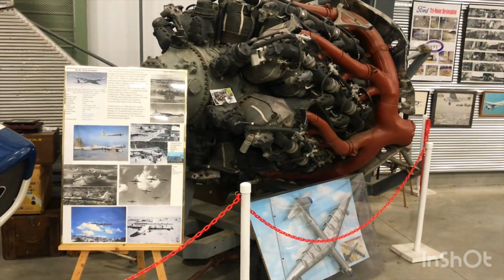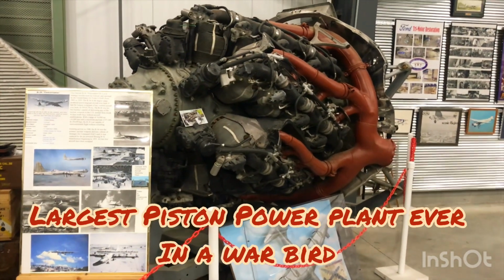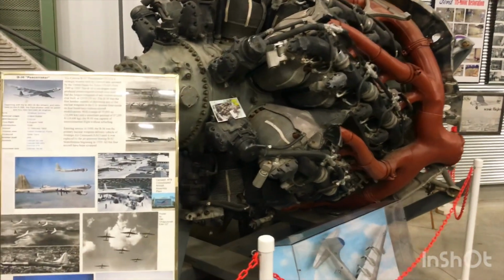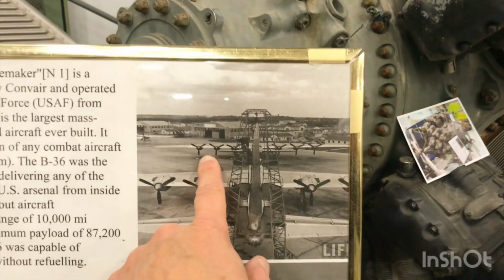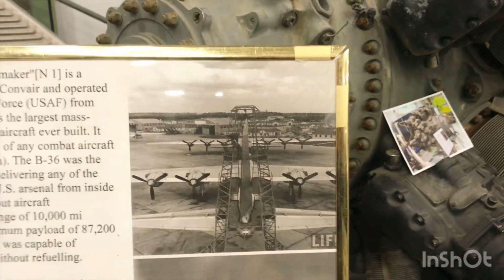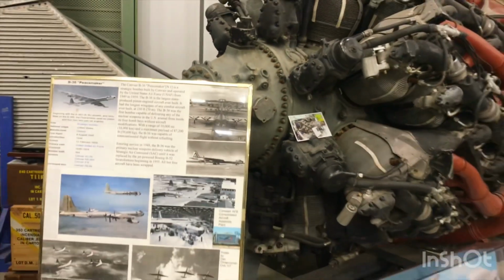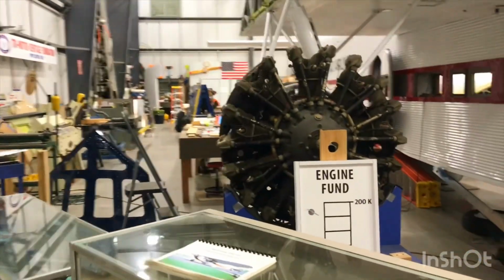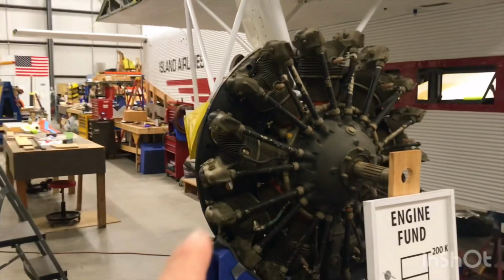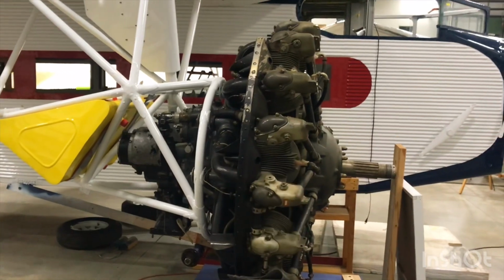Here we have a B-36 Peacemaker radial engine. Now, there were several of them on each plane. 1, 2, 3, 4, 5, and 6 of these big, huge motors on each one of those. And, at first, these radials, here's one out of the old Ford tri-motor, were just one row. You'll see there's radial motor, pretty obvious, but it's just one row of radial cylinders.